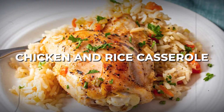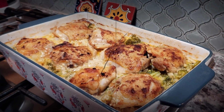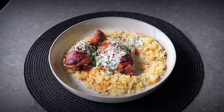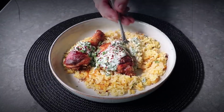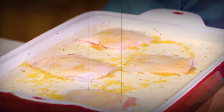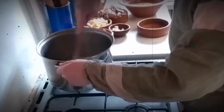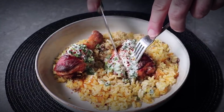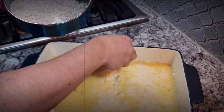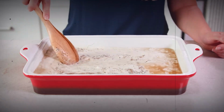Chicken and rice casserole. Chicken and rice casserole is a quintessential mid-century family favorite, born out of a need to stretch a modest chicken into a meal that could satisfy a hungry household without fuss or expense. This baked dish turned pantry staples and leftover chicken into a creamy, comforting casserole that warmed both the kitchen and the heart. Imagine tender chunks of cooked chicken nestled into a bed of fluffy rice, all bathed in a sauce made from a can of condensed cream soup, usually mushroom or celery, mixed with milk or broth.